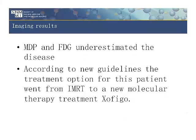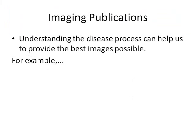For us, that would mean moving on to radium-223 or Xofigo. So the MDP and the FDG underestimated this disease. According to new guidelines, as we talked about, the treatment option for this patient went from IMRT to a new molecular therapy called Xofigo, radium-223. I'm not sure that you guys are doing that yet, but basically this is an alpha emitter. It's very good treatment. It causes double DNA breaks. We've done numerous patients with this now. It's very well tolerated. We'll talk just a little bit more about that.